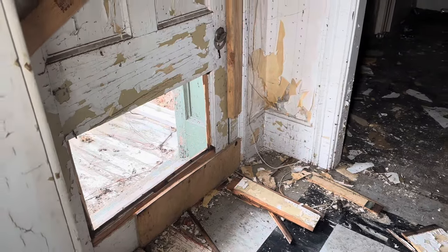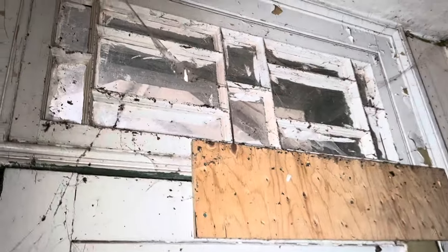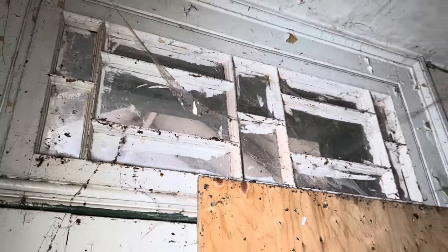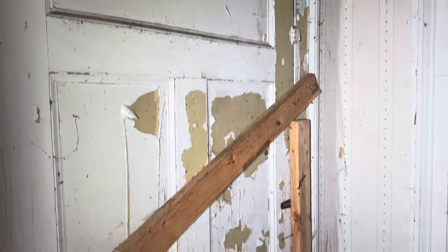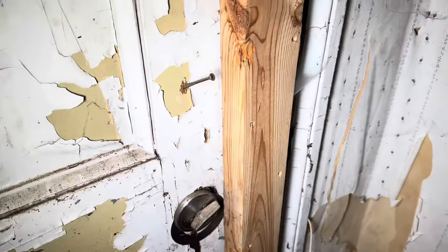Alright, so we made it inside of the house. Here's your main front door. Got a cool transom window up there. Somebody did a pretty bad job of painting that. Yeah, nice front door. Hardware there has been updated.